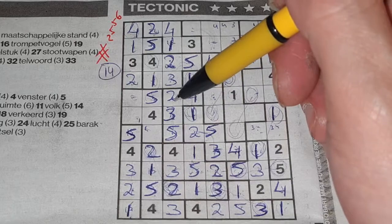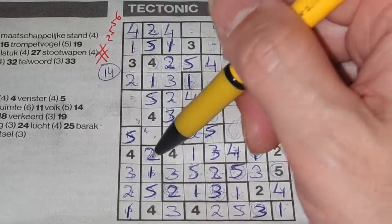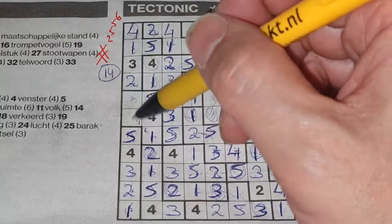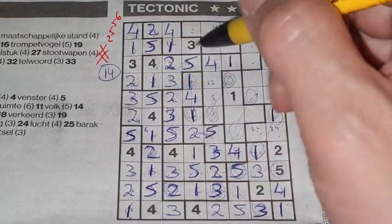Let me see. I think this box should be a 1, because it cannot be a 2, cannot be a 3, cannot be a 4, cannot be a 5. Yes, definitely a 1. Two boxes left, the 2 and the 3. We have a 2 there, no 2 there. 2 should be here, and a 3 goes there.